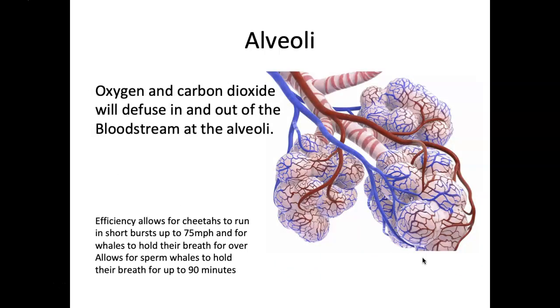Here's a closer picture of the alveoli. You can see the oxygen and carbon dioxide will be able to diffuse in and out of the bloodstream at these terminal buds. It almost looks like a grape cluster, but those alveoli are what allow for this efficient diffusion and movement of oxygen into the bloodstream. This is what allows us to have very extensive amounts of energy because we can get that oxygen to our muscles pretty quickly. You can see our cheetahs, this is what allows them to run in short bursts up to 75 miles per hour, and also allows a whale to hold its breath and be underwater for close to 90 minutes.